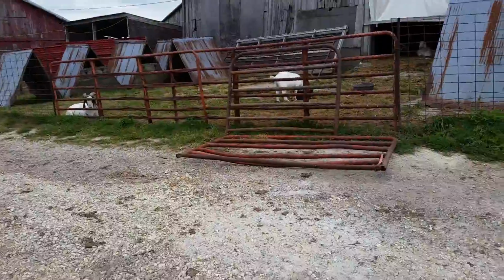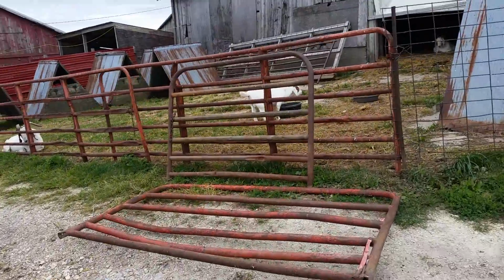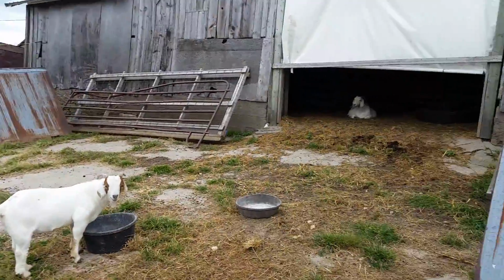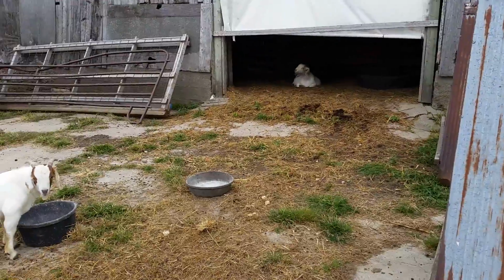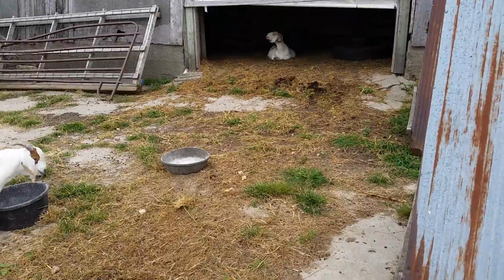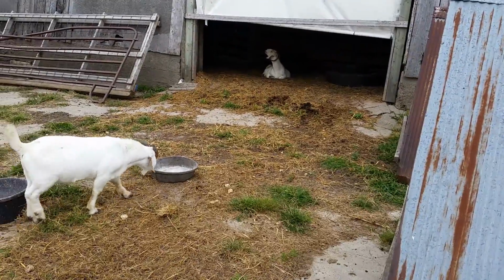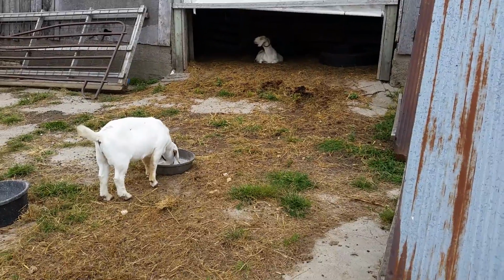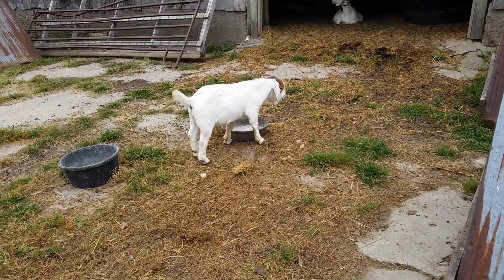Got our Boer goat bucks, and we got one doe. She's supposed to have kids sometime. She lost hers this winter. They got rebred, so she's up here where she doesn't get in trouble. It's one of our buck kids.